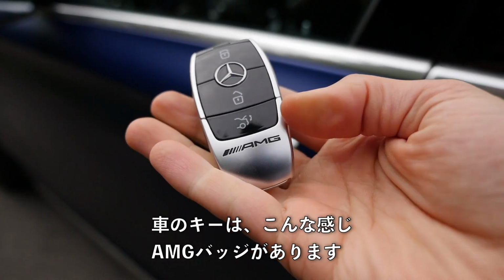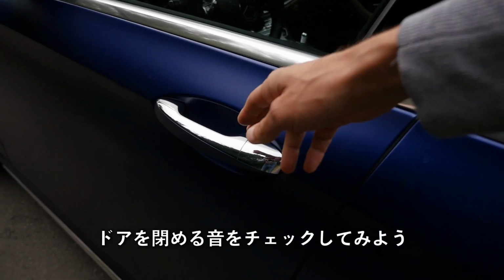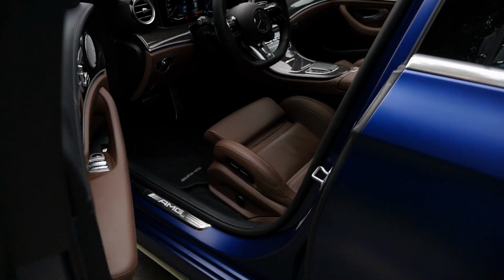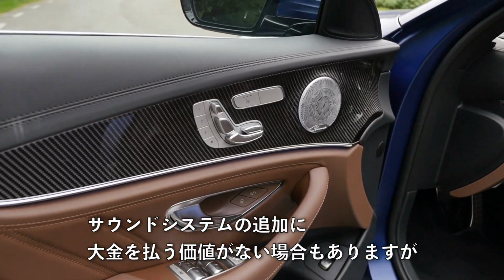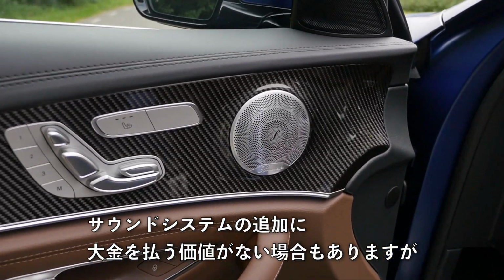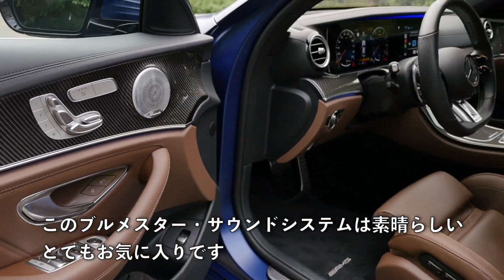Car key looks like this, AMG badge here and another AMG badge at the back. Let's check out the door closing sound, standard feature on Autogefuel. Yes, very nice. Sometimes it's not worth it to pay so much money for an extra sound system. In this case, it is. The Burmester sound system at the moment, my favorite one.